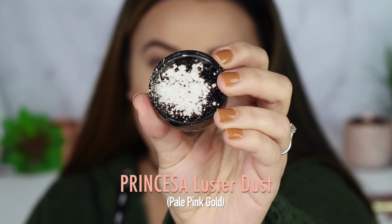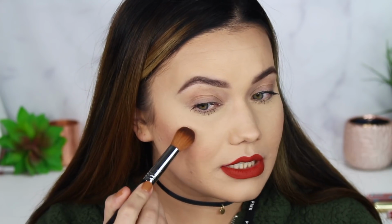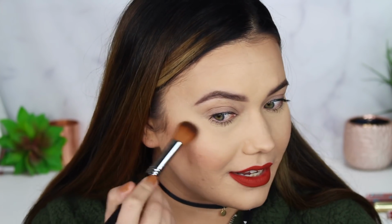The first shade we are swatching here is called Princesa. Doesn't that look like glittery snow? Let's now take it on the face. Ooh, pretty. It's kind of got a pink in there. I got a little carried away with it. It's subtle on my skin tone.